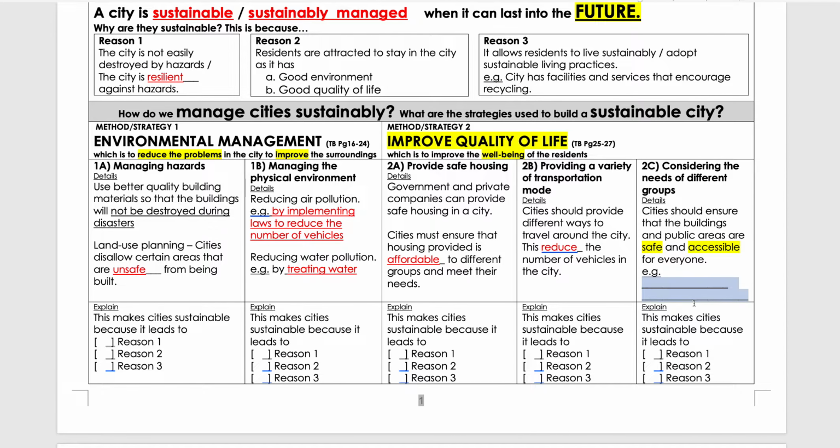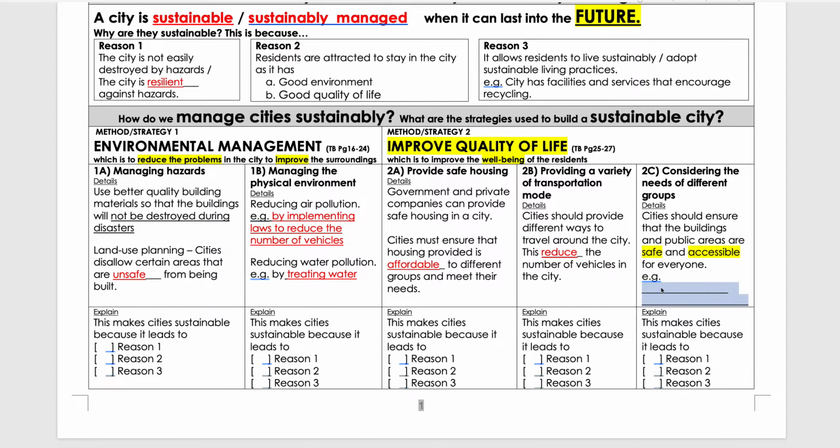Okay, so some of you saw that in your neighborhood, there are playgrounds for the kids and also exercise facilities for the elderly. All right, so whichever matters most to you, just put it in, to show how a city caters to the needs of different groups.